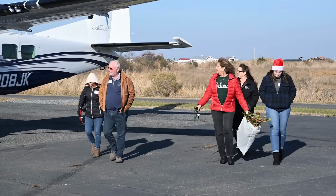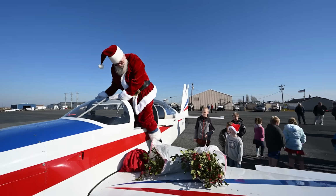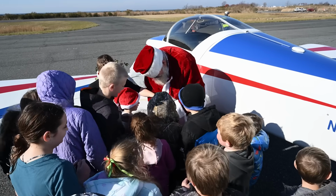So Mark flew his own Cessna 208 Caravan. Santa Claus even showed up in a Vans RV-7A and handed out candy canes to the kids.